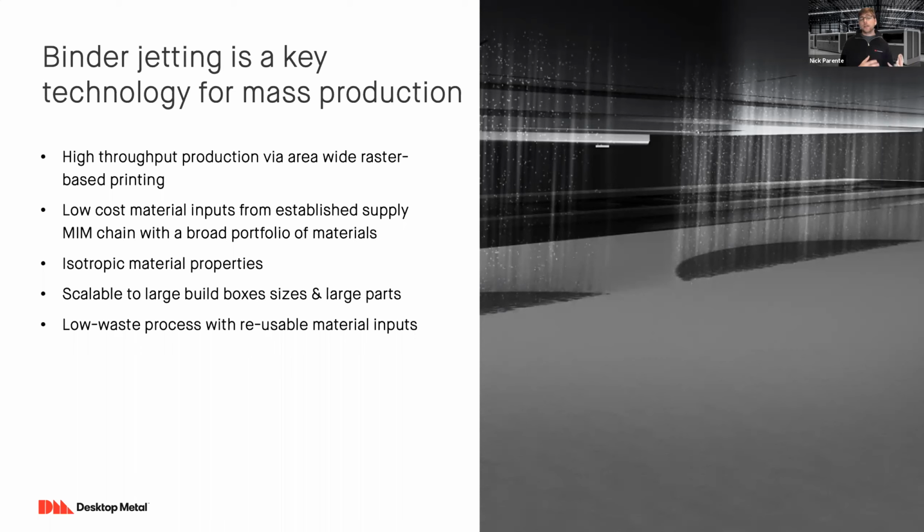Additionally, those low-cost inputs that we talked about from the metal injection supply chain really allow you to have cost-effective parts coming out of the furnace. In the laser-based systems, a lot of them have very specific materials that you need to use in order to have the right part properties. We are able to make parts with relatively inexpensive materials that you'd be paying for to make your parts any other way.